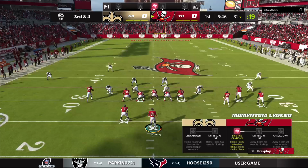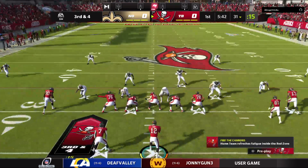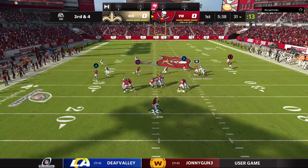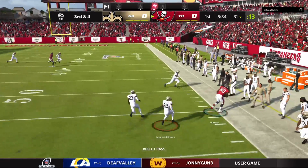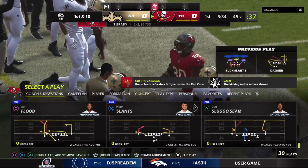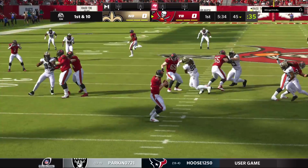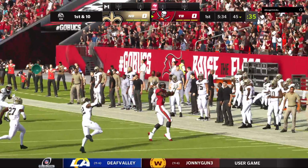And they'll look to avoid an early 3 and out here on 3rd and 4. Brady now to throw. Toward the sideline. Did he keep the feet in? Yes, he got them both down, says the side judge. And that's good enough for a 1st down. A 3rd down conversion with a strong gain of 14.